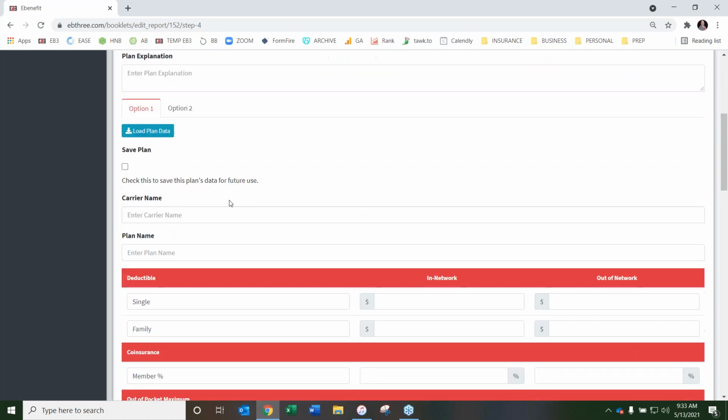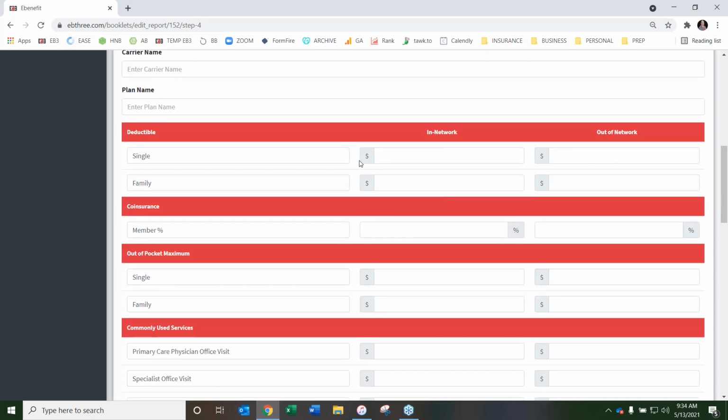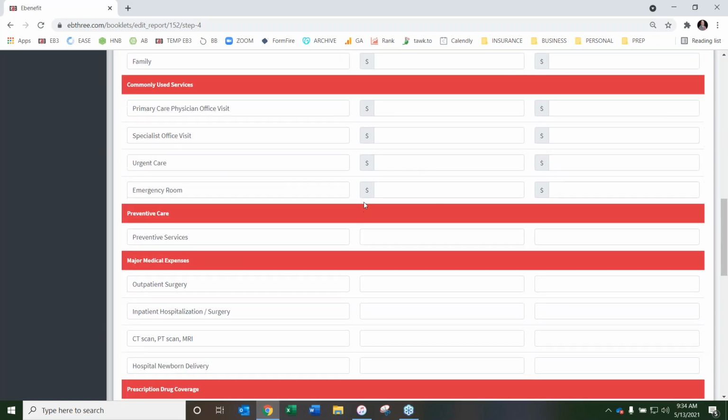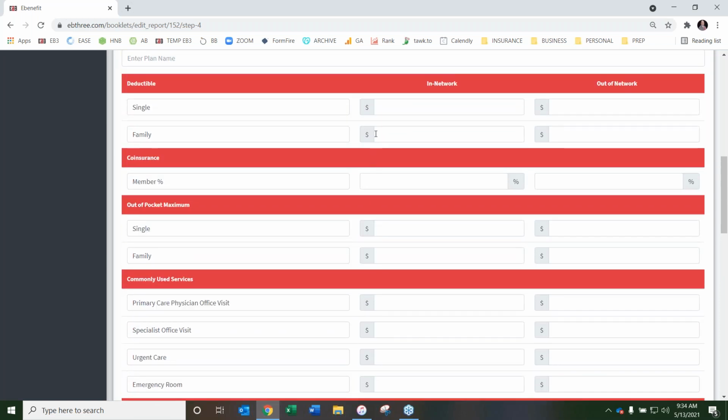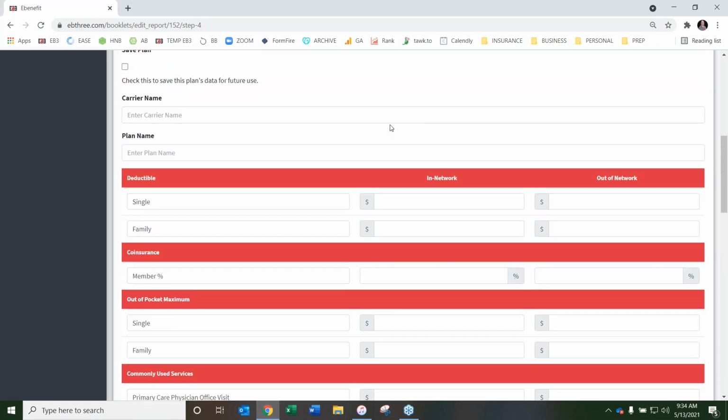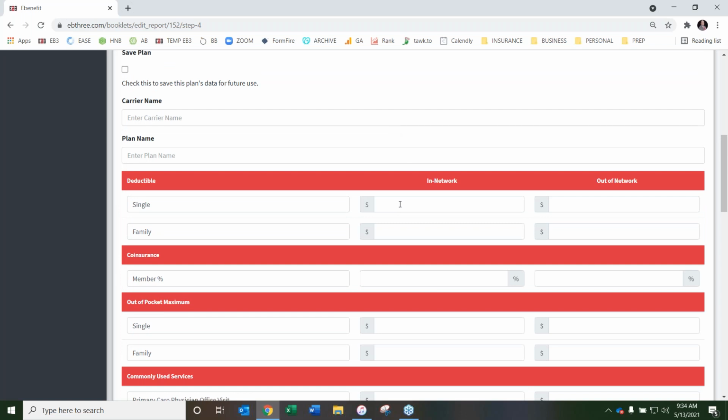Here's the kicker right here. Now, when you go to enter carrier name, plan name, you enter all these things in, you can see here that there are built-in dollar signs and percentage signs for a lot of these benefits, because they typically have dollar signs in them. You don't have to enter any commas or anything like that.